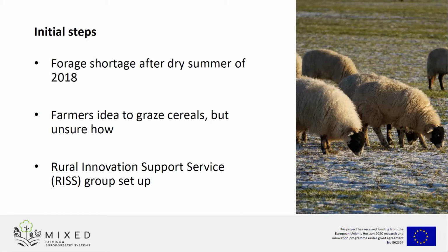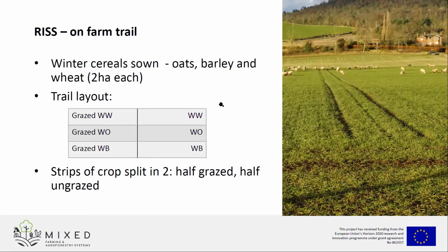and as part of that group, we set up some farmer trials. This was down at Backboath Farm. We established 2 hectares of winter oats, 2 hectares of winter barley, and 2 hectares of winter wheat, all next to each other. And we subdivided that, or just split it in 2 right down the middle, and grazed the 3 cereals side by side.